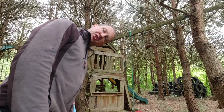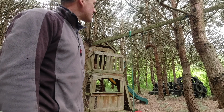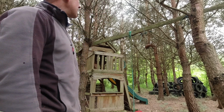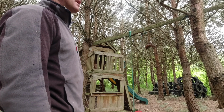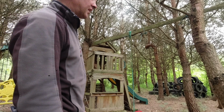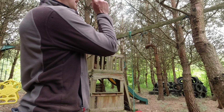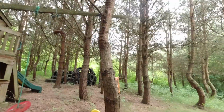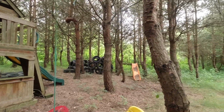So this is like the adventure zone. Our daughter's sort of growing out of a lot of this now. She'll play on it a little bit, but not a great deal. She tends to be more into exploring bugs and wildlife and photography and little things like that. So this rail's got to come off. That slide over there's got to come down.